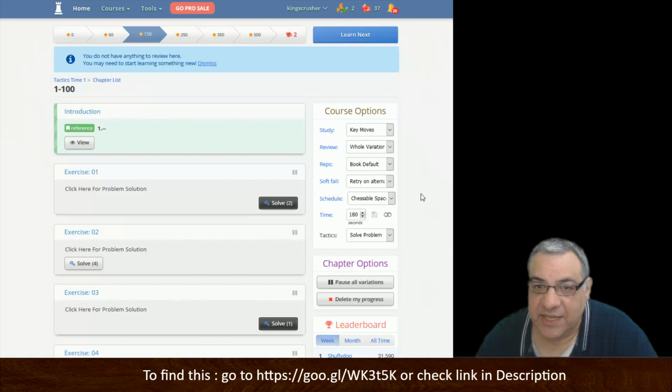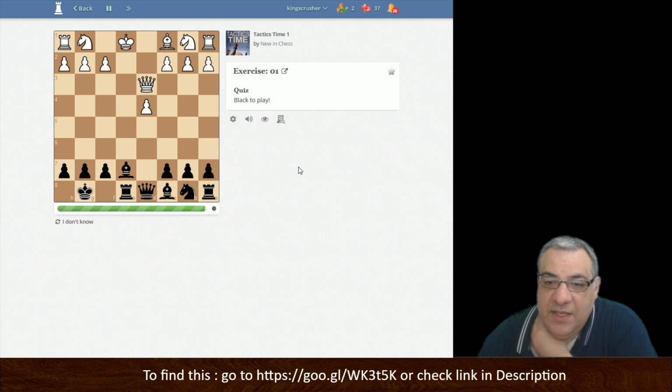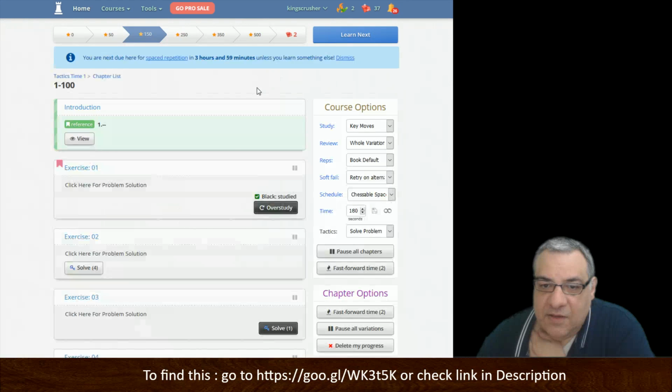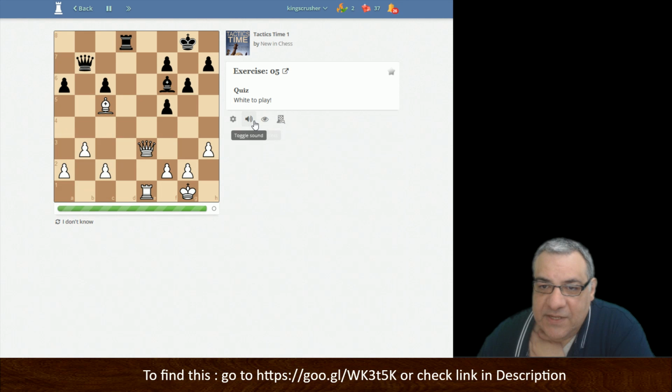There's 100 in this chapter, so they're packed full of puzzles basically. Let's have a look at this one. So black to play. Now this looks like it's a case of a double attack, so a double check rather, and the king's usually, as far as I'm aware, forced to move when it's a double check. And then we have the checkmate, so that's a beautiful double check. Let's go back and solve another from here at random.